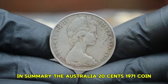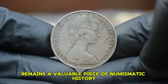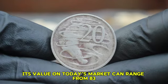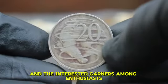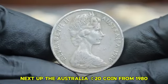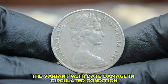In summary, the Australia 20 cents 1971 coin, even in dirty condition, remains a valuable piece of numismatic history. Its value on today's market can range from $83,000, reflecting its collectible nature and the interest it garners among enthusiasts. Next up, the Australia 20 cents coin from 1980, specifically the variant with date damage in circulated condition.